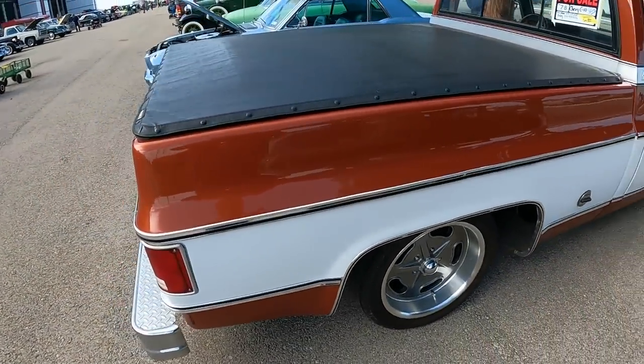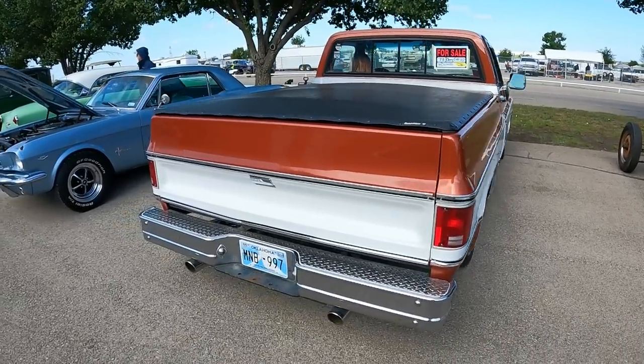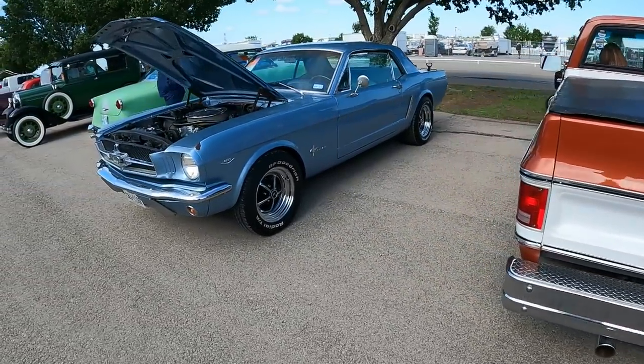White with tan interior. I don't want to show the interior light sitting in there. But that's really well done. Really nice, out of Oklahoma. Probably pretty rust free originally too.